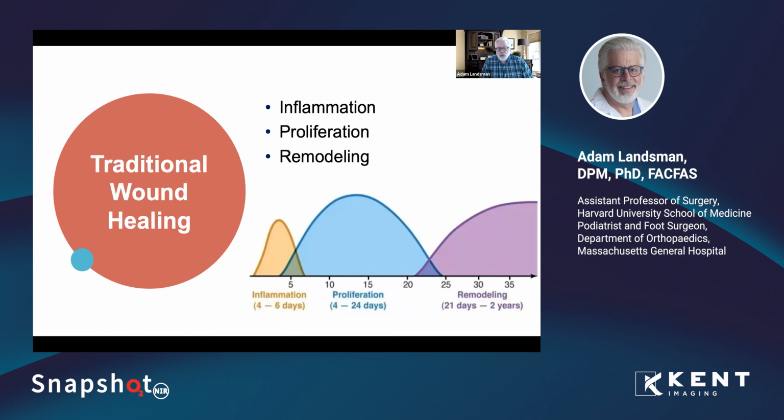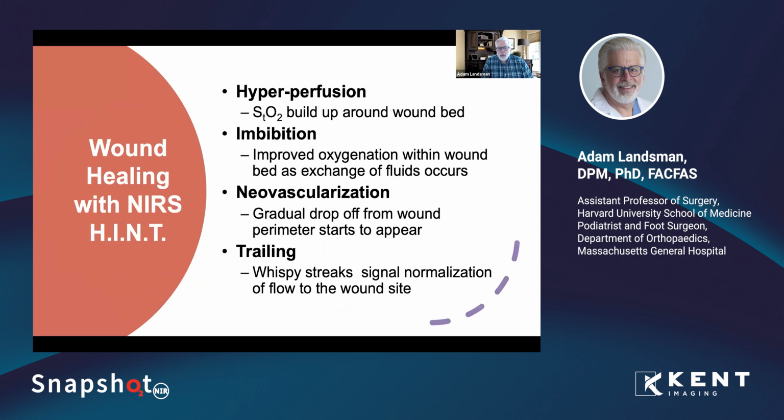Now, when we look at traditional wound healing models, we typically look at this sort of three-phase model where you have inflammation initially, possibly following debridement, and then this leads to proliferation of cells and then ultimately remodeling of the tissues. When we look at wound healing with the near-infrared system, we start to see a slightly different pattern emerging. So in this study, we identified what we call HINT: hyperperfusion, inhibition, neovascularization, and trailing. So these are the patterns that we see as a wound progresses through the healing process.